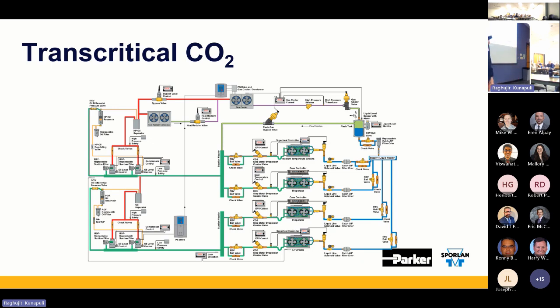And each one of the systems was self-contained, meaning it had its own compressor, its own evaporator, its own expansion valve, and an intermediate heat exchanger to reject the heat. They did that throughout the whole store, and that's over 10 years ago. And they showed that it could be done.